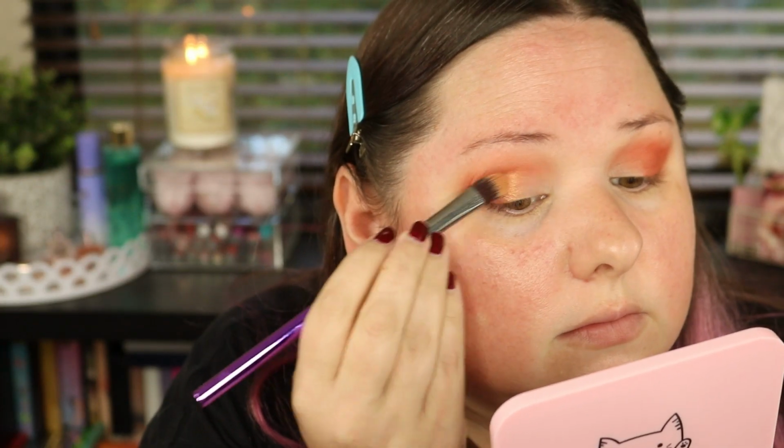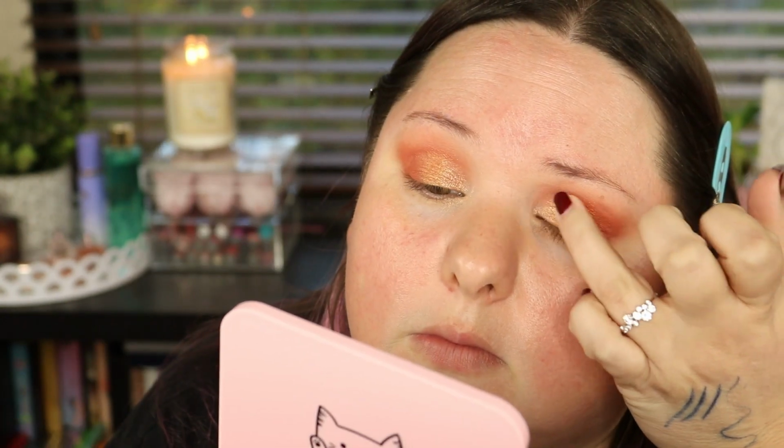So it may have just been that one shade, because I went in with this one with my fingertip and it did much, much better. I put this in on the inner third of the lid just to kind of do an ombre look, and it did so much better. This one has a little bit more of a rose gold shade in here, and it's so pretty.